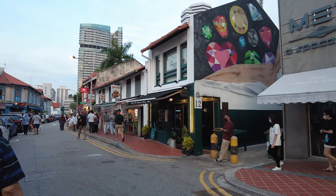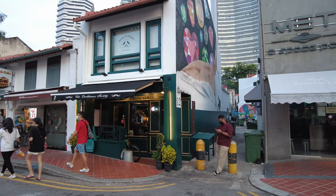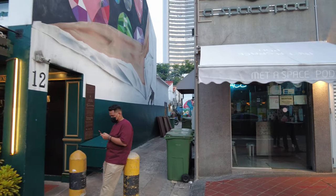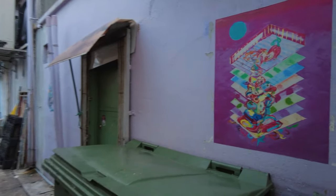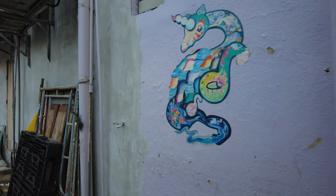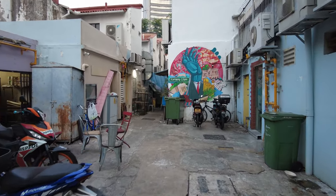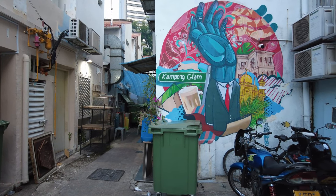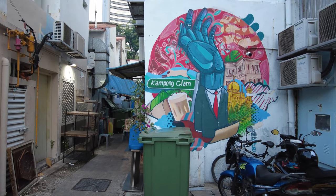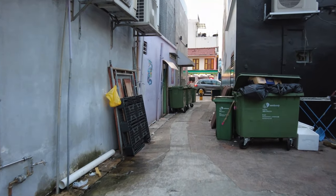That one apparently symbolizes when this area used to have this type of trade. So it used to be a place to trade jewels, precious stones, and we're on another back alley just to see this one, which covers the familiar sites from this area with the mosque and even cats. It's quite a fun artwork. But again, you wouldn't really know it's here.